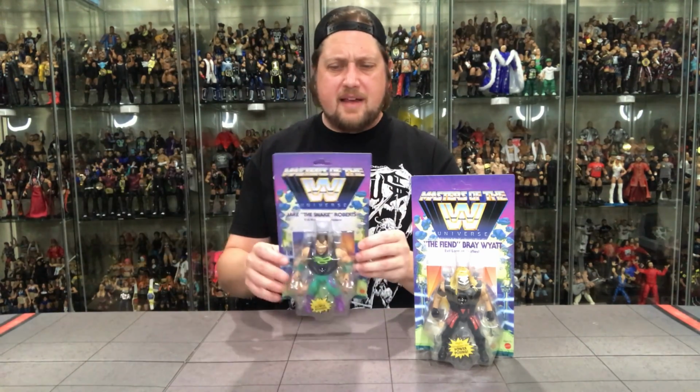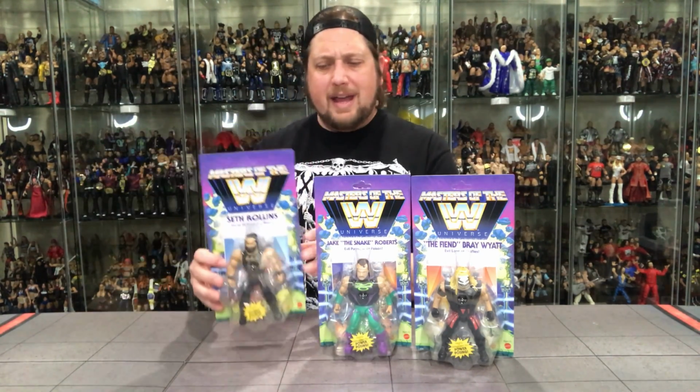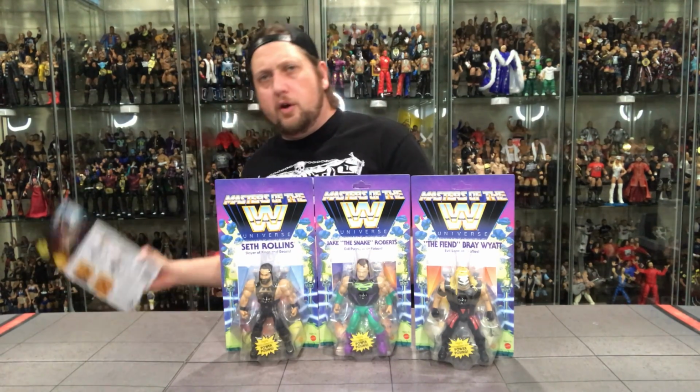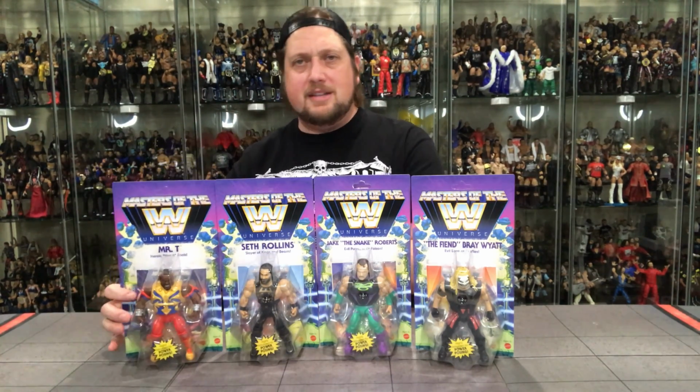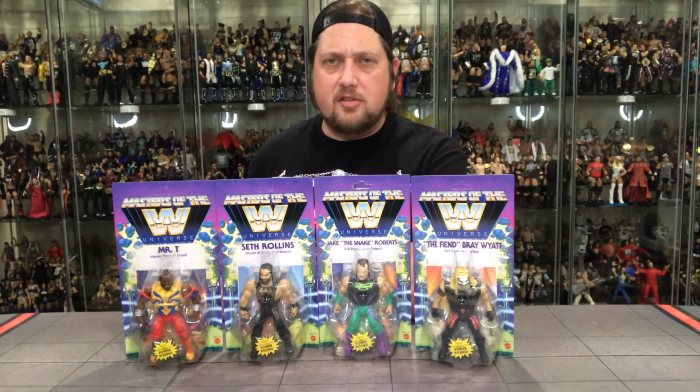So hooking up old David. But we got two. We got The Fiend. We got Jake the Snake Roberts. We got Seth Rollins. And of course, the one, the only Mr. T, who seems to be the hard one to get. From the three stores it took me to piece together these two, Mr. T was missing out of every single store.